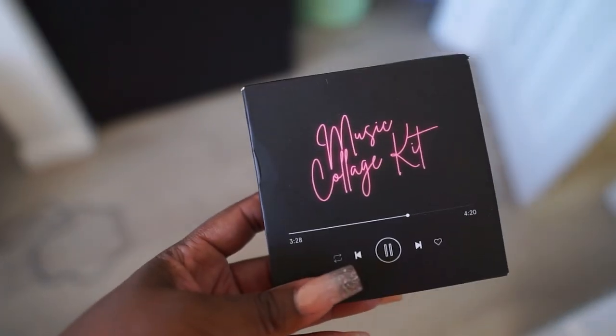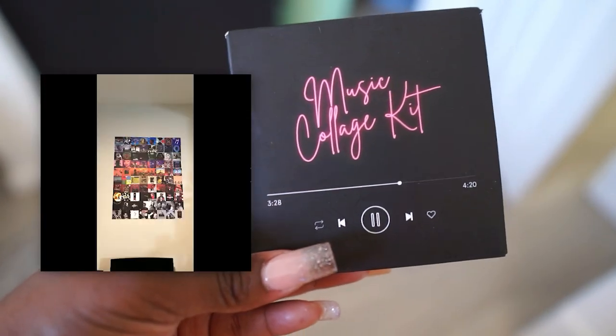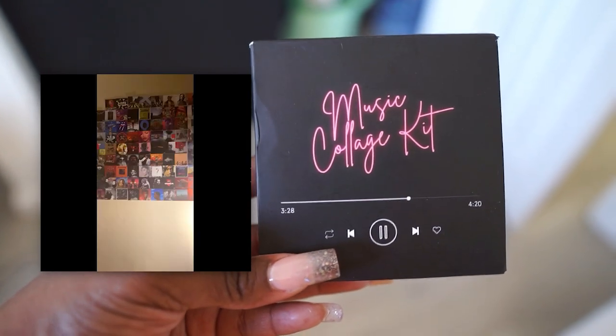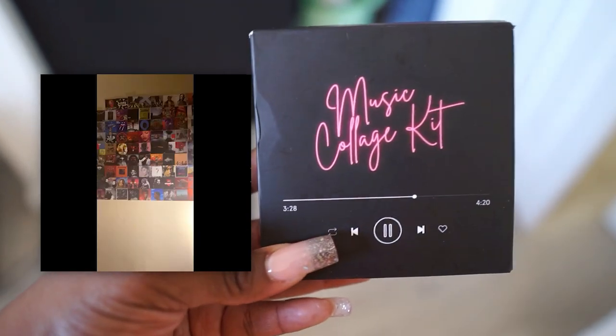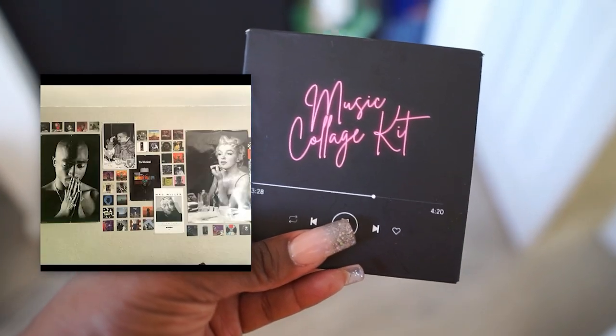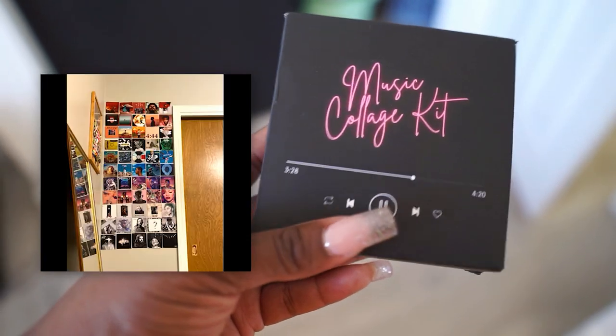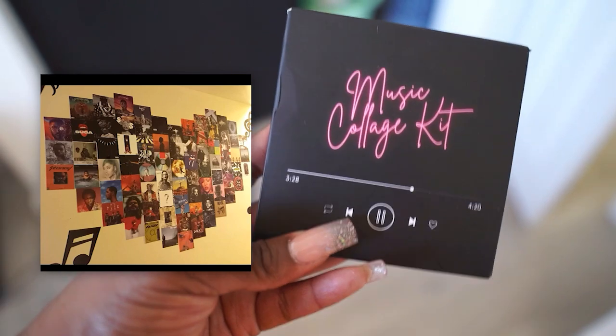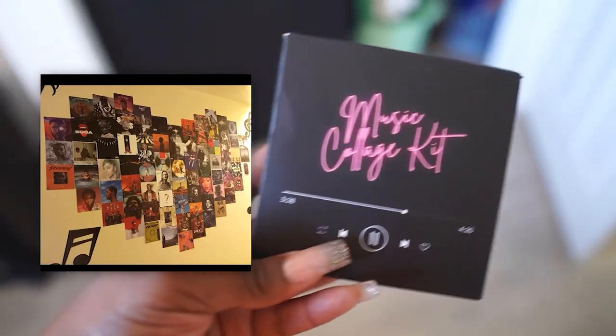So I want to do something music related to this wall. So I ended up finding this music collage kit off of Amazon, and it has all of these different album covers on it, like pictures of album covers, and it just really looks cute and teenage like and I ran it by him, and he absolutely loved the idea. So I'm gonna try to put this up while he's away.